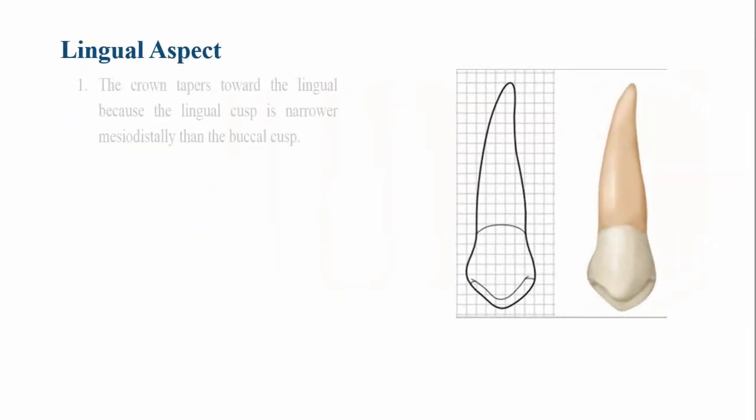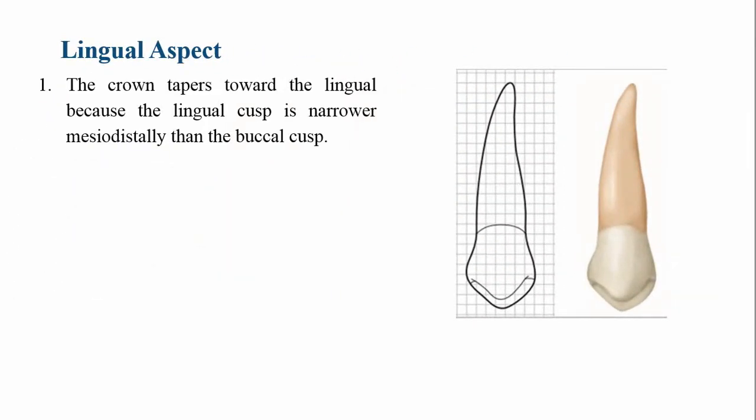Regarding the lingual aspect outlines, the cervical, mesial, and distal outlines are the reverse of those seen from the buccal aspect. The main feature is that the crown tapers toward the lingual. So the crown shows lingual convergence. It's narrower lingually than it is buccally. Regarding the mesiodistal dimension, the lingual cusp is narrower mesiodistally, as you can notice here, compared with the buccal cusp. Why? Because the lingual cusp developed from a single lobe, not like the buccal cusp, which developed from three lobes.